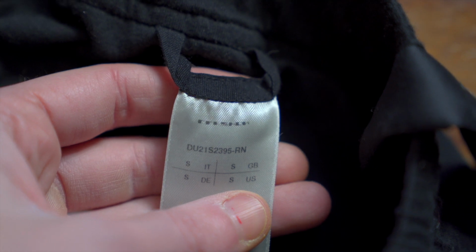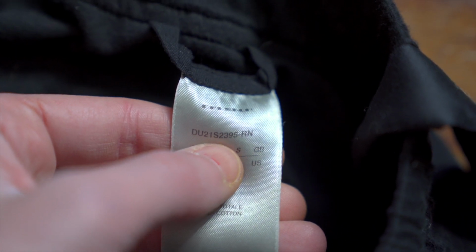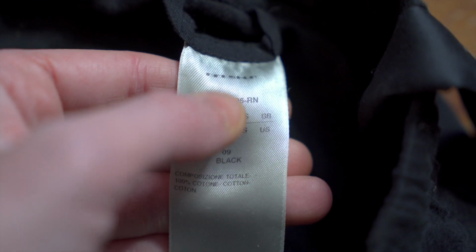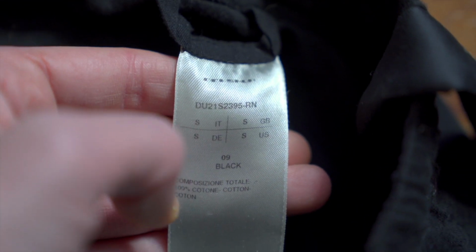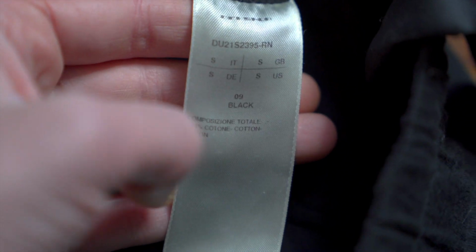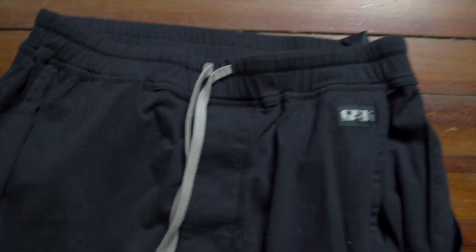Up at the top, it says Dark Shadow, then that model number, which matches the retail tags. Then you get this little size chart with like 4 quadrants here. All of them say size small. Our color, again, black, and composition, which is 100% cotton. And that's actually really interesting because it starts to get into one of the main ways that Dark Shadow is different from mainline Rick Owens.